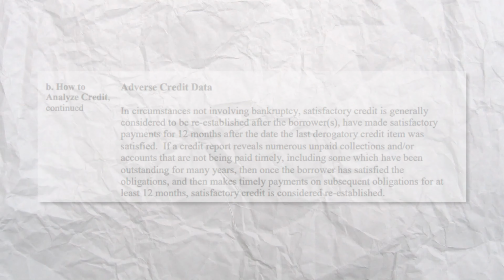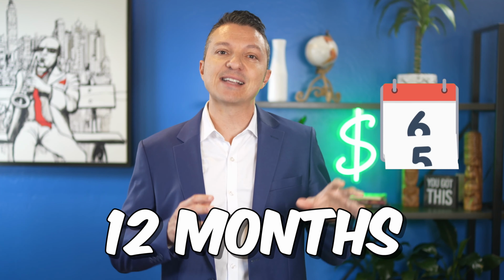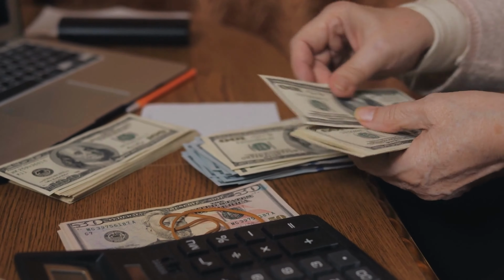Excluding bankruptcy and foreclosures, which we'll talk about in a minute, VA says satisfactory credit is generally considered to be reestablished after the borrower has made satisfactory payments for 12 months after the date the last derogatory credit item was satisfied. That means if you've made payments on time for the last 12 payments, your credit is considered acceptable. Now, you could have had collections, late payments, etc. as long as you have made 12 on-time payments recently.